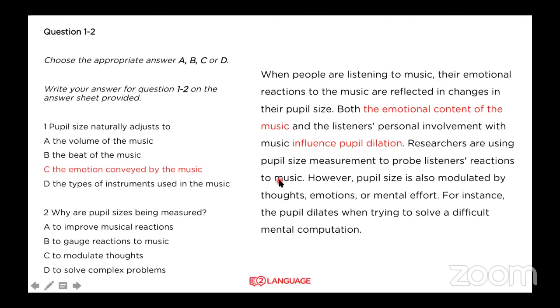listeners' reactions to music. To improve musical reactions? No. To gauge reactions to music? Sounds good. To modulate thoughts? No. To solve complex problems? No. The answer is here.